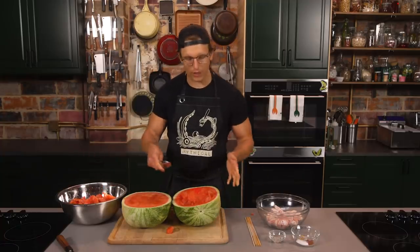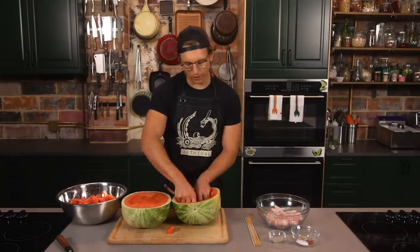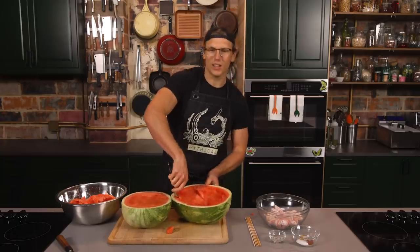My thought with these wings is that we're going to make a spicy watermelon glaze that goes on the wings. It's going to be nice, spicy, sweet, a little bit fruity, and then the smoke off that watermelon is all going to marry together and be really copacetic.